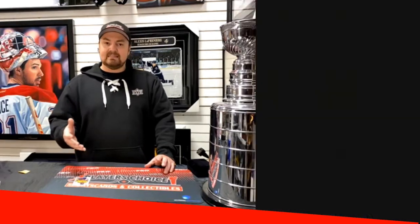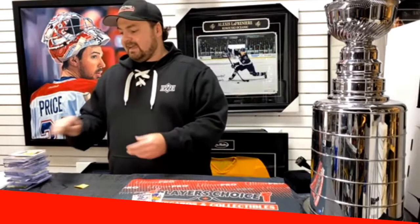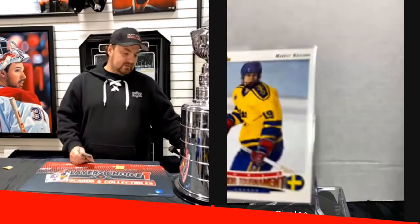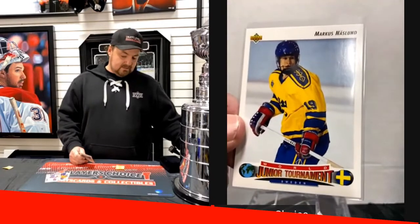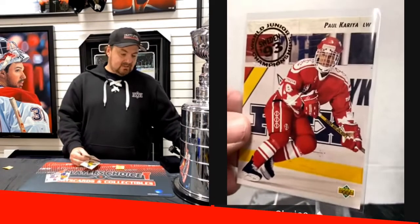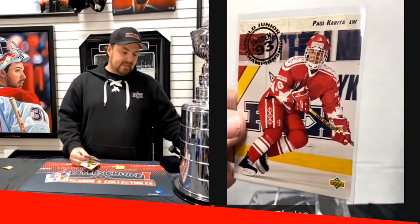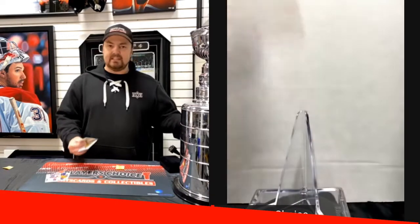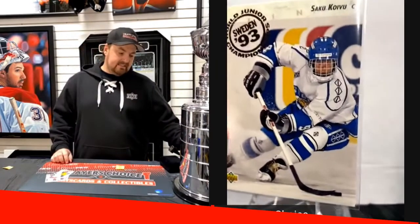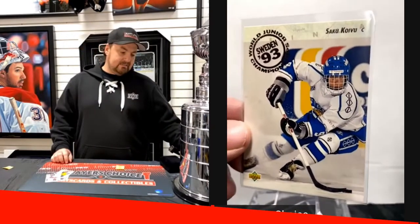But nowadays a player has to play a game in the NHL to get a rookie card. Back then, Selanne and Lidstrom, Jagr, all those guys, obviously they hadn't. If we skip to 02, 03, here's Markus Naslund in his Swedish uniform. There's a rookie card. There's Paul Kariya and Team Canada. So these are all cards where they hadn't actually even played an NHL game. They just had to deal with the World Juniors. So it is kind of interesting. These are all relatively easy to obtain.